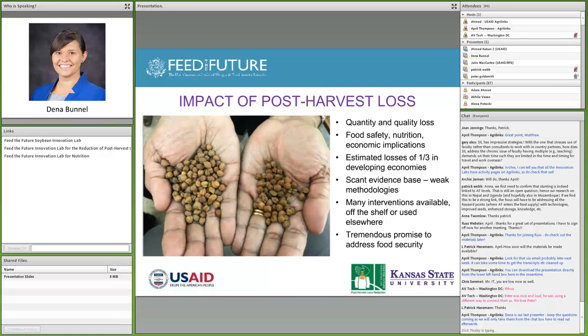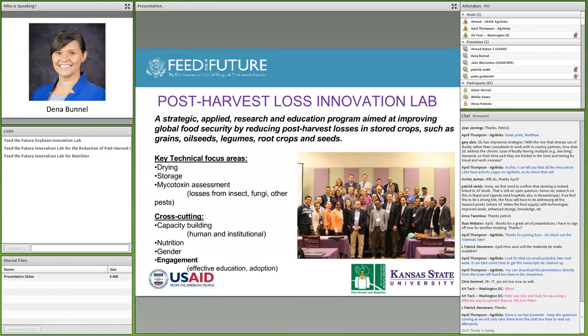And many interventions are available, and a lot of the work that we've done has been to test ones that exist or develop new ones that are appropriate for the situations in which we're working. So the Post-Harvest Loss Innovation Lab is based at Kansas State University, although we're a robust consortium of U.S.-based universities and organizations in the countries in which we work. As I mentioned, we focus on stored crops, grains, legumes, seeds, et cetera. Our key technical areas are in drying, storage, and mycotoxin assessments.